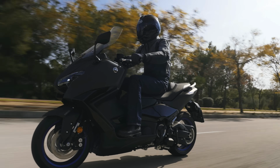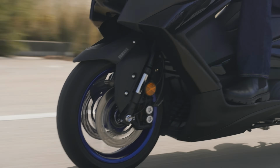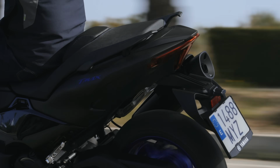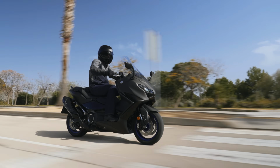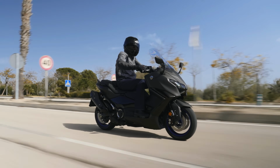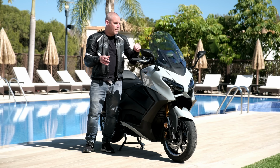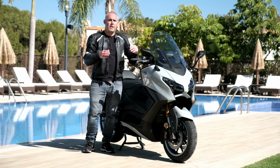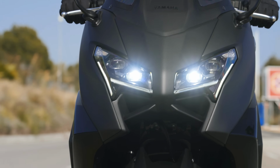Whereas on the other bike you could only go up in 1 km/h increments if you were increasing or decreasing the speed, on this bike you can hold the cruise control button on and it will take you up in 10 km/h increments. So effectively, if you're riding on a highway or a motorway, you can modulate your speed with the flow of the traffic without really ever using your brakes, which is quite a neat feature.